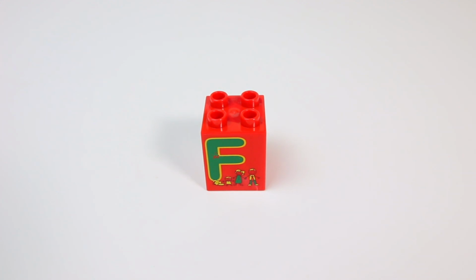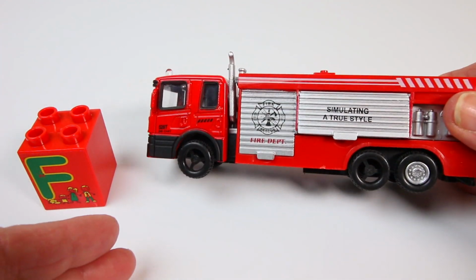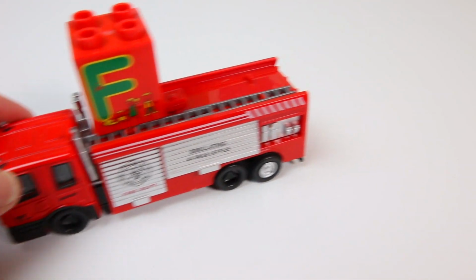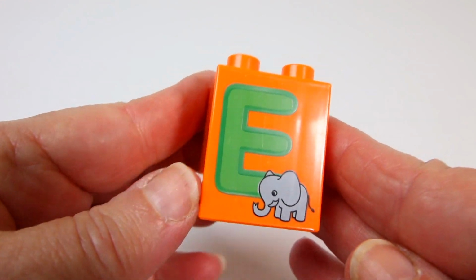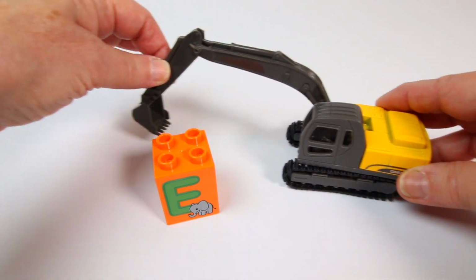And here is the letter F. What starts with F? A big red fire truck. Fire truck starts with F. This is the letter E. An excavator starts with E.